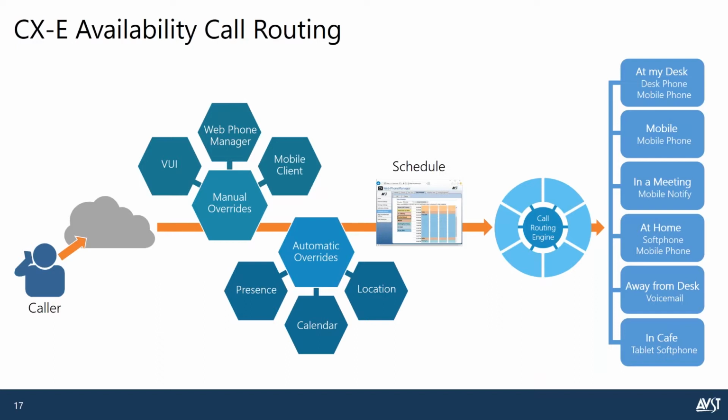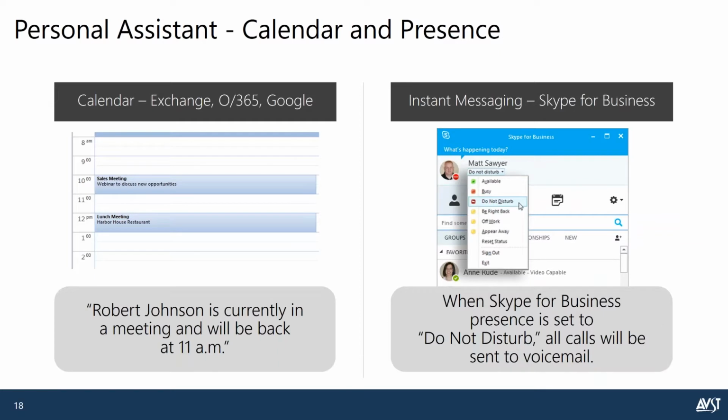And even if all you use is your instant messaging and your calendar to create a simple rule that says, in the office, send it to my desk phone, out of the office, send it to my mobile phone, and then couple that with our schedule that says from 6:30 in the morning to 6:30 at night, I'll accept calls. After that, they go to voicemail. You've created an application that will be much better received than one that rings calls somewhere all the time, and it'll increase call completion.